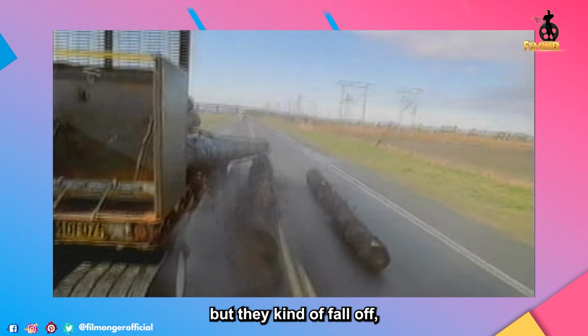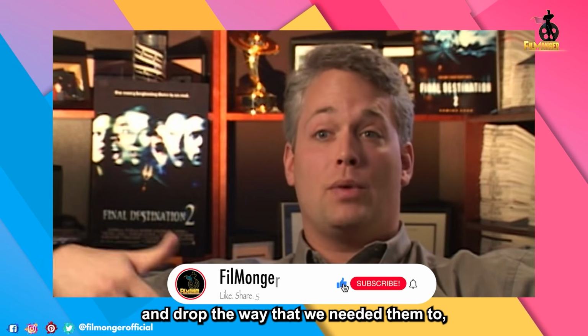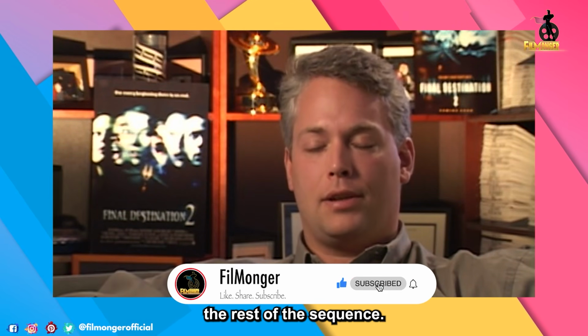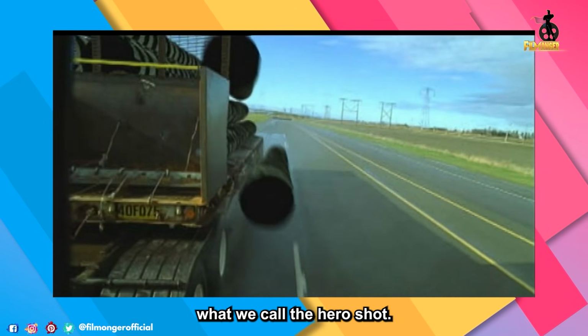It's scary, but they kind of fall off and then they go sliding off the road. The logs don't bounce and drop the way that we needed them to dramatically set up the rest of the sequence. So we knew that they had to be digitally created logs. The first shot is what we call the hero shot.